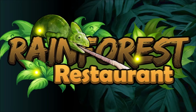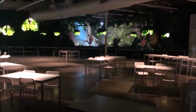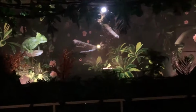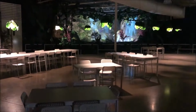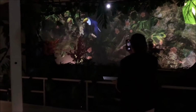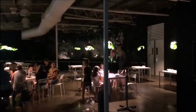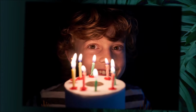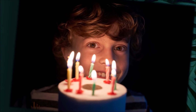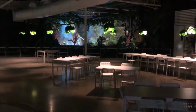For those who want to do birthday parties, we have a rainforest restaurant device. This is stage hologram technology. It is different to the technology used in the other devices, and you do not need to wear glasses, so people can look at it while they eat their food. The Rainforest Restaurant is a wonderful, peaceful environment, and every few minutes the content changes.